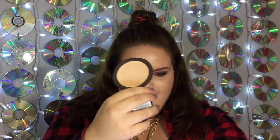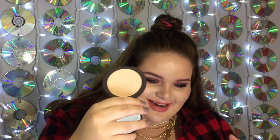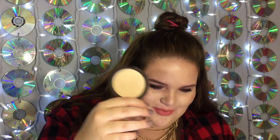Can't figure out how to open it. I'm so excited. Okay, so this is what it looks like. Oh my god. This is so pretty. I'm so excited. This is so cool. Okay, I'm probably saying the same thing over and over again. I low-key don't want to touch it because of how freaking gorgeous it is. This is so pretty. Oh my god, I'm holding something from Becca.